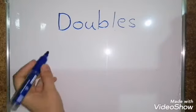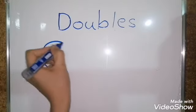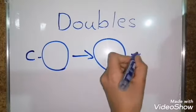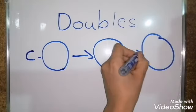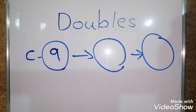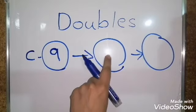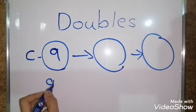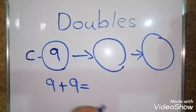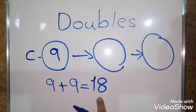Now let's do C. C, we have 3 circles, the same. The first number is 9. What are we going to do? We're going to add 9 to itself to find out the answer here. So 9 plus 9 equals 18. Well done.